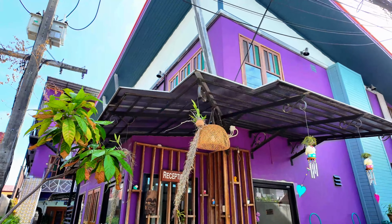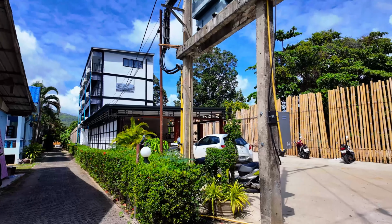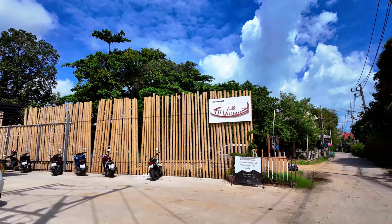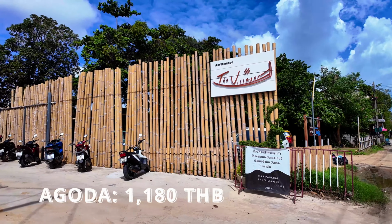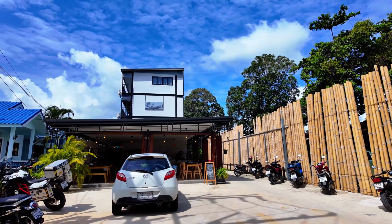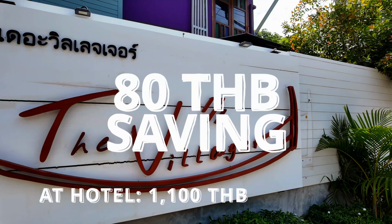The cost online on Agoda was a mobile friendly price at around 1,000. Let me just check right now because I have the cost on my phone, including taxes, guys. 1,180. Okay, we came here and I told her what's the best price you have booking direct, and she said if you pay by cash or by scan it's 1,100. So I'm saving 80 baht. I know it's not a lot.